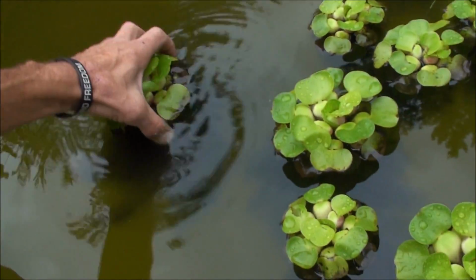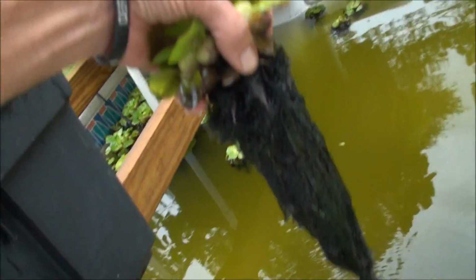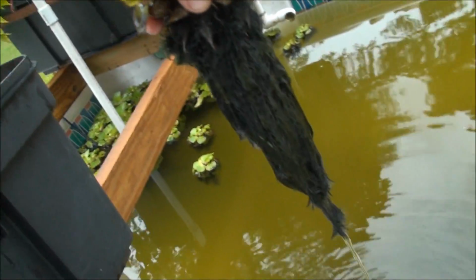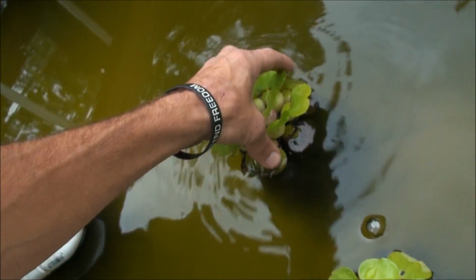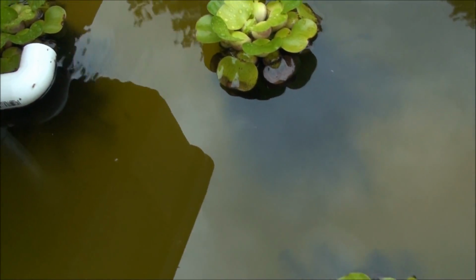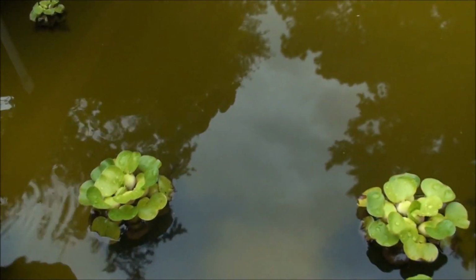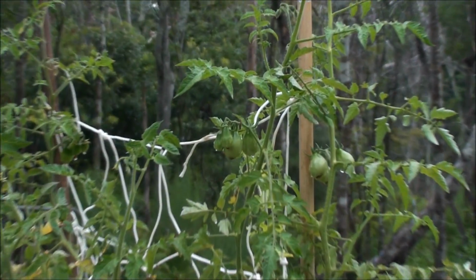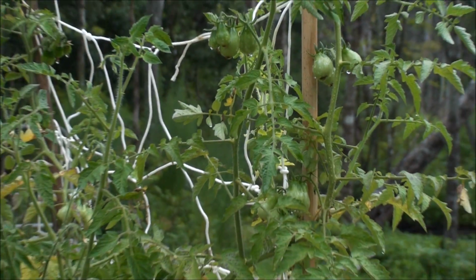I did want to show the root mass on these suckers, in case you were wondering. It's a pretty big root mass there. That's why those fish just love swimming right around in there. And that giant jellyfish in the water there that floats on the top. Just a little bit of growth. These guys are these little tomatoes over there.